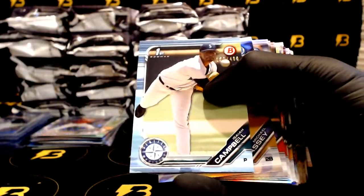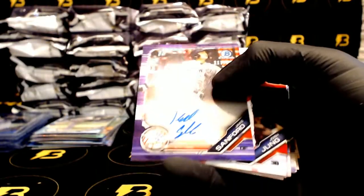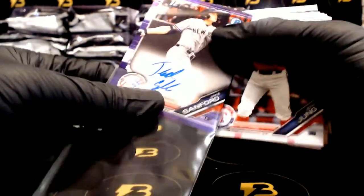To 499 Campbell going out to the Mariners. And nice Sanford going out to the Yankees. First Bowman autograph to 250.